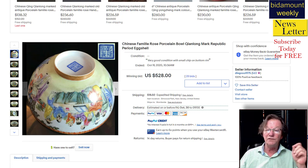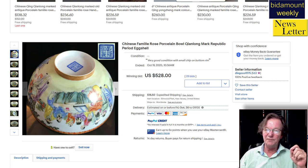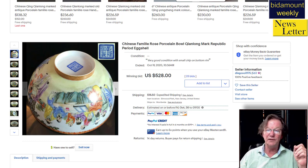At any rate, it sold for $528, which is just about right on the money for these days. It's funny though, because 20 years ago you could sometimes get a lot more because some of the buyers overseas and buyers in America thought the market was correct on them, that they were Qianlong, and they sometimes would bring 2,000 or 3,000. And since then, everybody has realized that they're all from basically the 1950s.